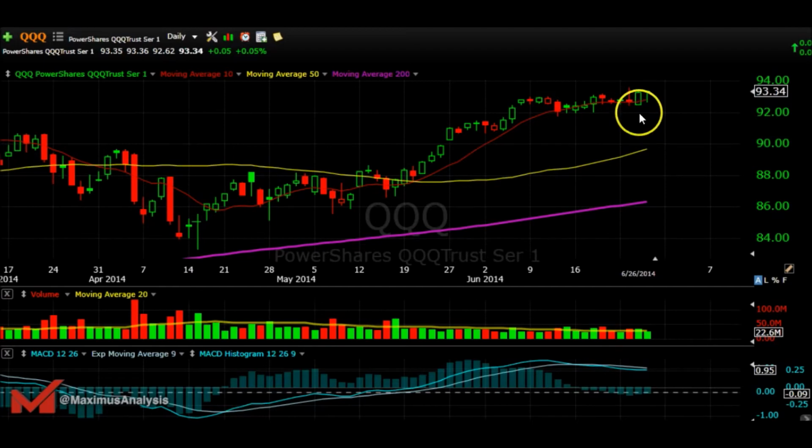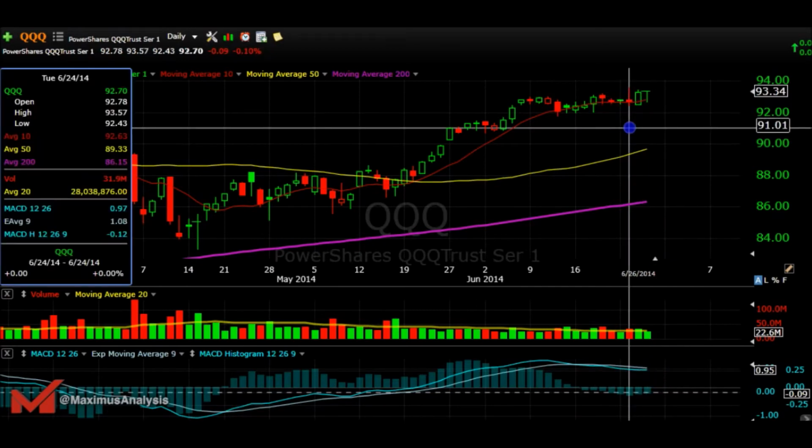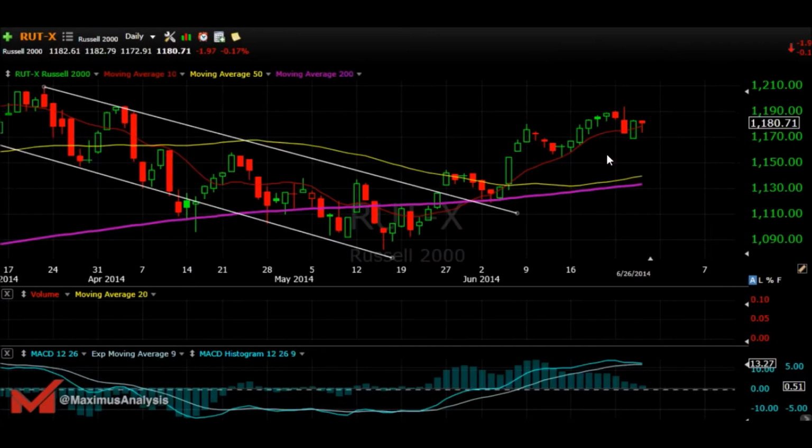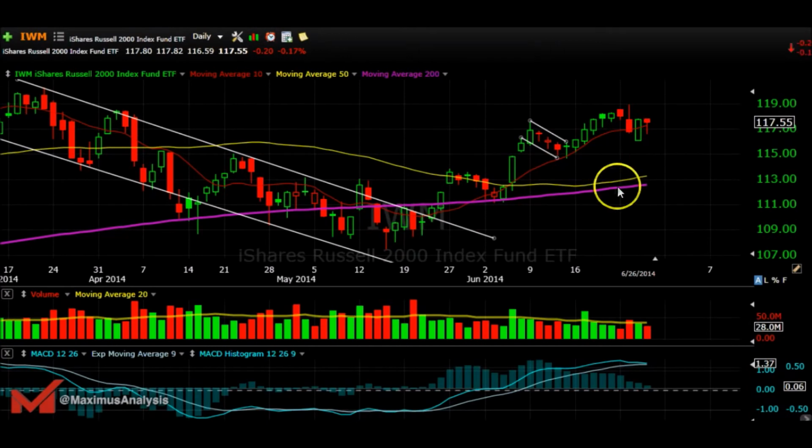But again, it is above the 10. Momentum, if it could curl back up, that would be a good thing. And if it just breaks these highs, these highs are 93.57, then it could pop to the upside, and then you have clear skies above. The Russell kind of gave the same type of pattern. Let's look at the IWM, pretty much to give you the volume.